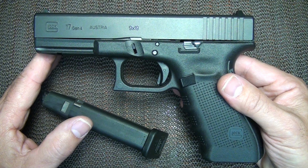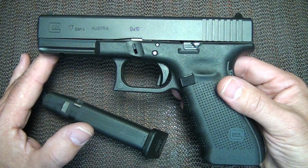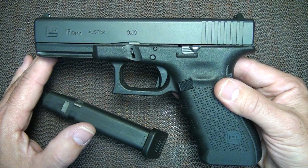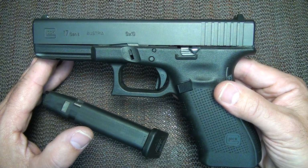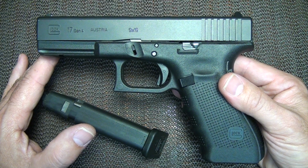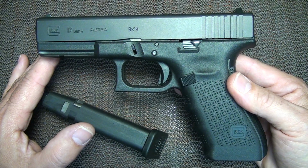And then the price. The price on these has been very reasonable for the quality you're getting. They've risen over the past couple of years, but for years, Glocks were running in the $450 range. And so now you're looking at about $525 and up, according to where you're getting it and according to how the market's going.